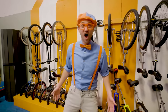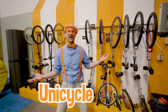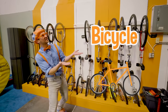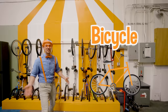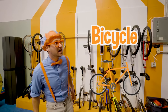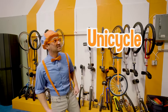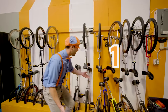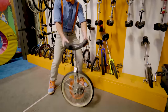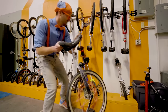Do you see that? Max is riding a unicycle. Whoa, that is so cool. Yeah, it kind of looks like a bicycle. But bi means two. Yeah, two wheels and tires. But unicycle, uni, means one. Check it out. All of these unicycles have one wheel and tire.